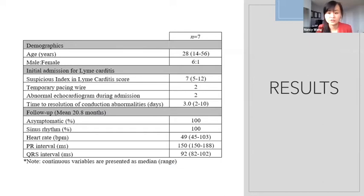All of our initial patients presented with second or third degree AV block, and the symptoms included presyncope, syncope, palpitations, shortness of breath, malaise, and erythema migrans. Of the 7 patients, 6 were male. The median SILK score was 7.0, and as you recall, a score of 7 to 12 is considered high risk.